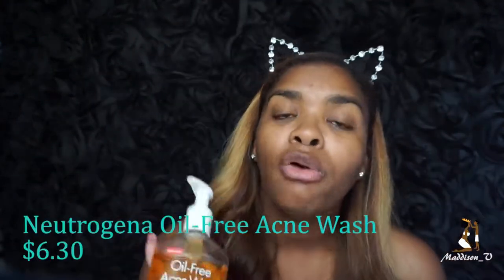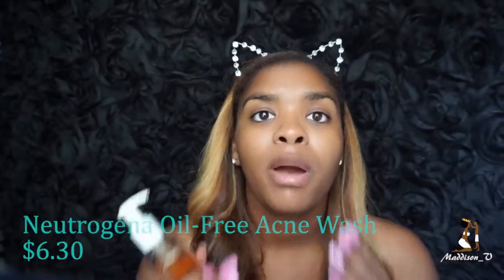The next thing that I have is going to be the Oil-Free Acne Wash from Neutrogena. Now with this one, I only use this on my problem areas, and my problem areas are down here where I get most of my pimples and breakouts. This is where I only use this because it is an acne face wash. I don't want to dry out the rest of my skin.